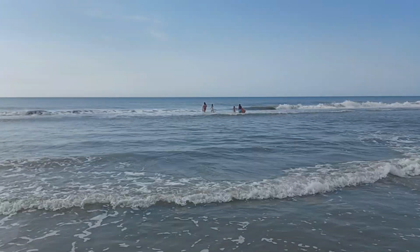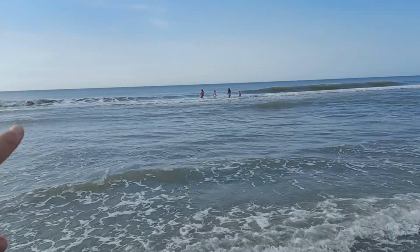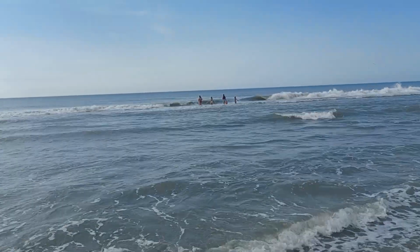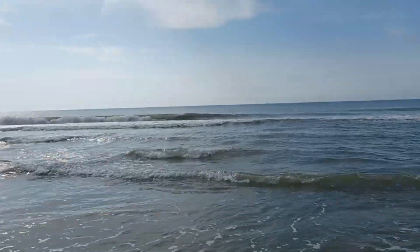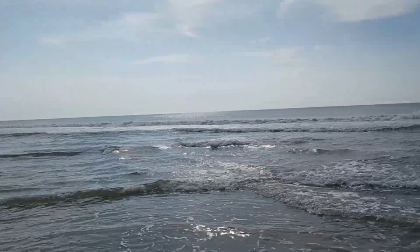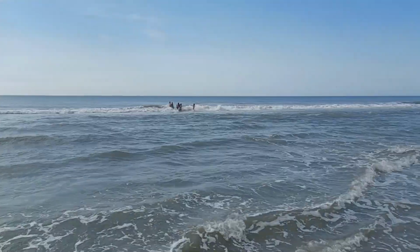So you can see the kids in the distance. They are standing on the sandbar that's out there. And they have their body boards. They're trying to surf. That's what we do here. You try to ride a wave, which we've got some decent breakers coming in. If they time it right, they'll catch them a wave, maybe a tunnel.